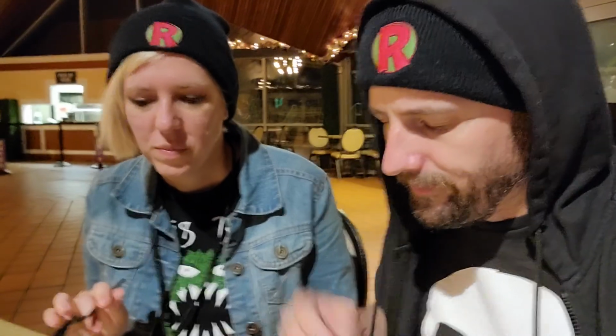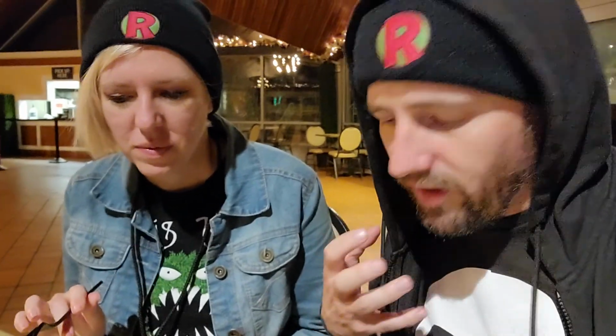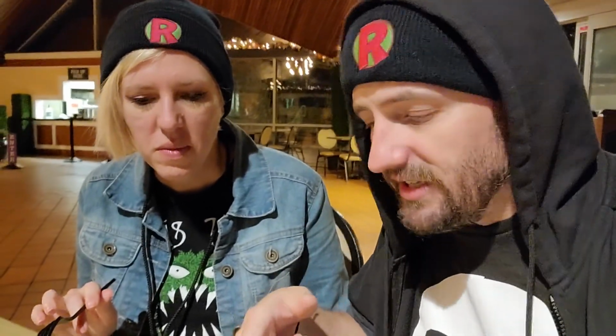This is probably more worth it than the mac and cheese. Yeah, hands down, I think this is way better. This is like a 7, maybe. The mac or the loaded mashed potatoes. The pulled pork is really soft. It's really falling apart. Like she said, the mashed potatoes are creamy. There's sour cream and cheese on this.